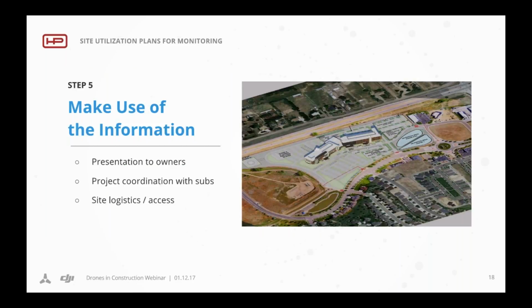All right, so with all this data, again, we use it for presentations. We're able to create those site logistics and also coordinate with our subs. Once the subs understand how we're working on a site, we can then put a schedule of work together for them so that they can plan their daily operations. So that's the biggest thing with this workflow. Let's go to the next one.